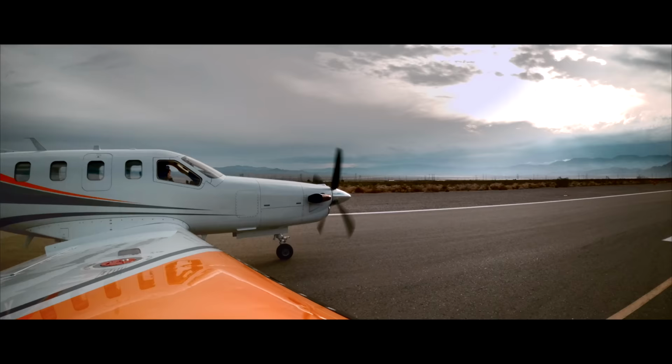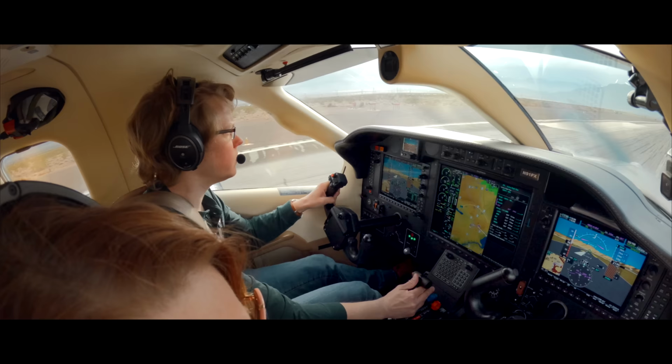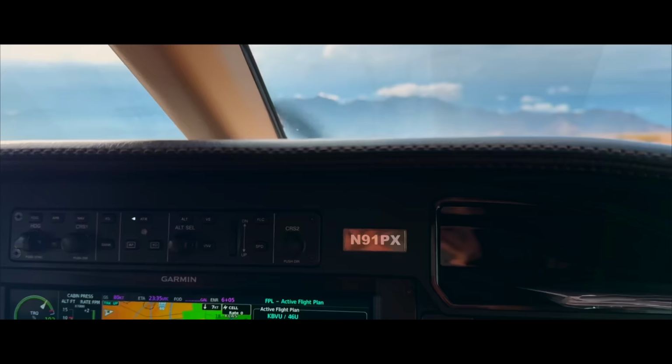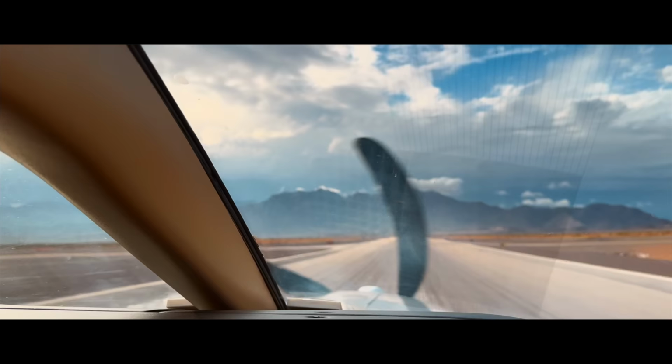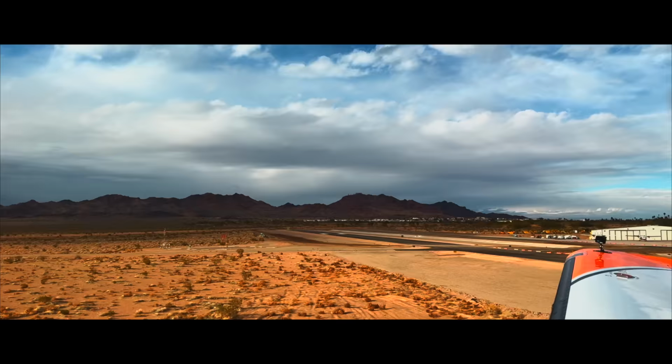Okay, setting 100% torque. Basically right there. Airspeed's alive. Slight right crosswind. Rotate at 85, there's 85, rotate. And we're up. Grab into the wind. Tap the brakes, get the landing gear up.